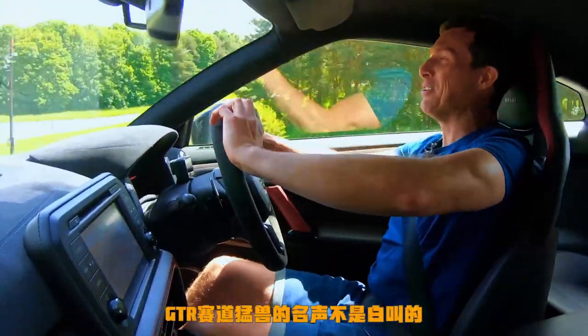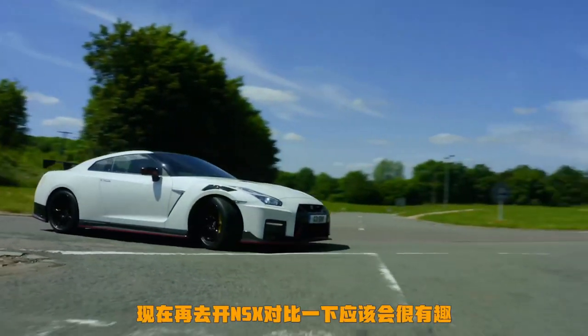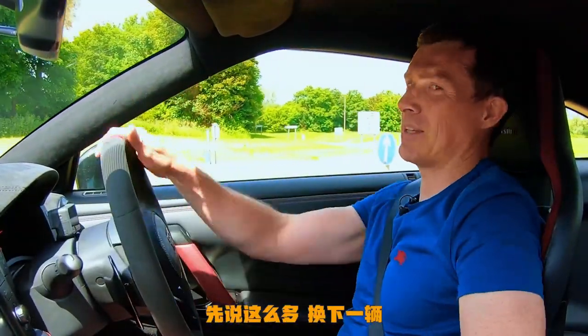Oh, it's not called Godzilla for nothing. It's going to be interesting to see how that NSX compares, because this, you get a bit of a workout when you're driving this thing fast, let me just tell you that much.